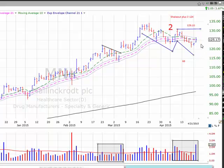Notice how the stock pushed up through its 21-day exponential moving average and its 10-day simple moving average on higher trading volume than the highest down day in the past 10 trading sessions. Mallinckrodt can be bought here by aggressive traders that are inclined to buy pocket pivots.